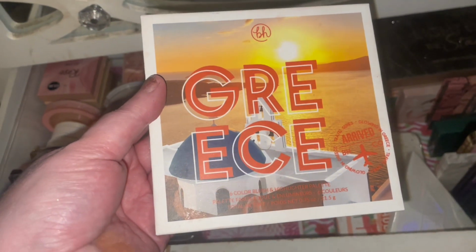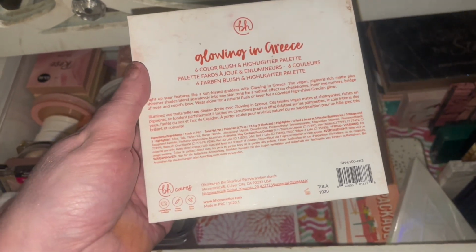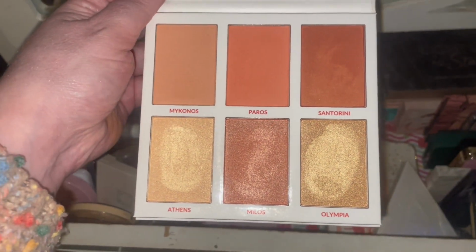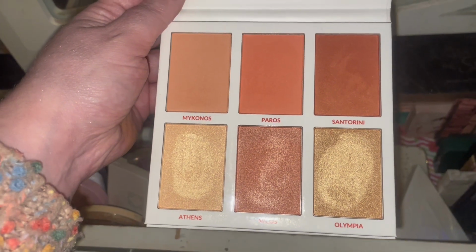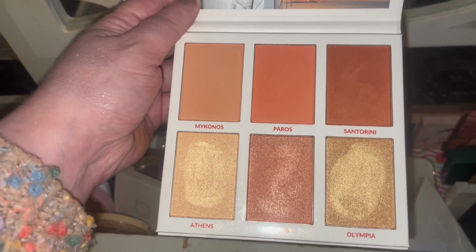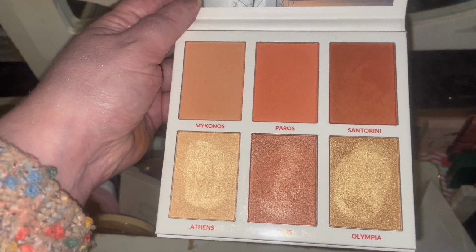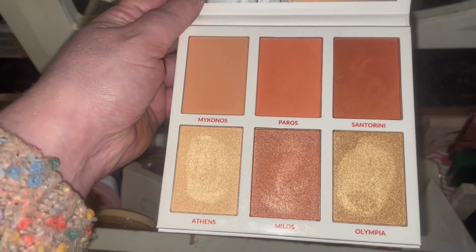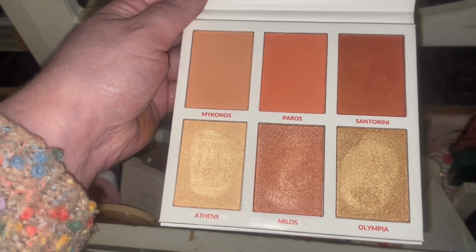Then we've got this grease palette that my friend Karen got for me, glowing in grease. This is beautiful. So yes, I'm going to keep this. Those tones though at the top, I used to use a lot of those orange peach tones, so I understand why she bought it for me. I'm not much of a lover of them, so it might only be in the collection till spring, and then maybe I'll pass it on to someone that will use it more than I do.